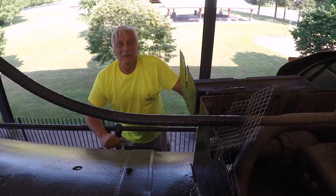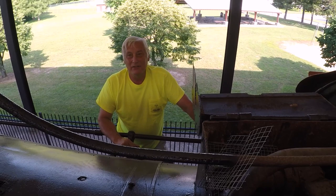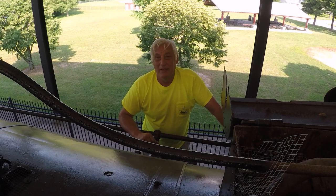Pressurizing the air system, going to try to find the leaks and find the valve that feeds the air to the whistle, and see if we can make the whistle work.